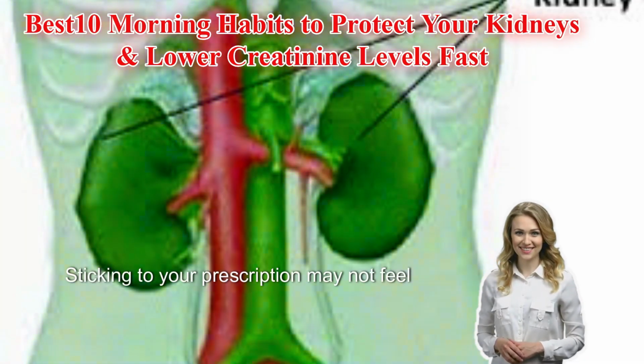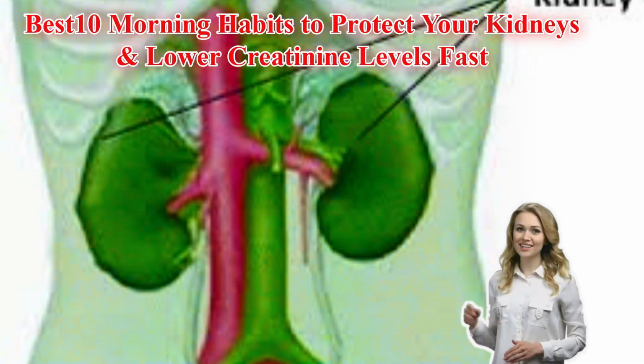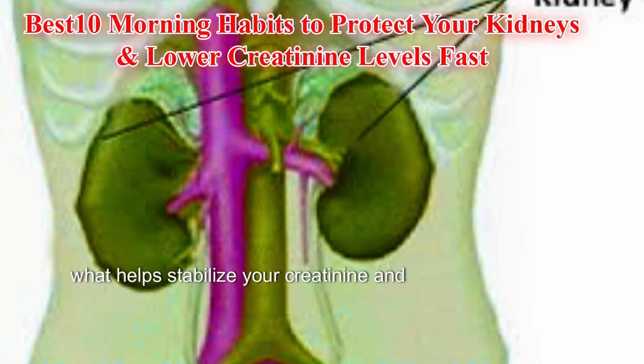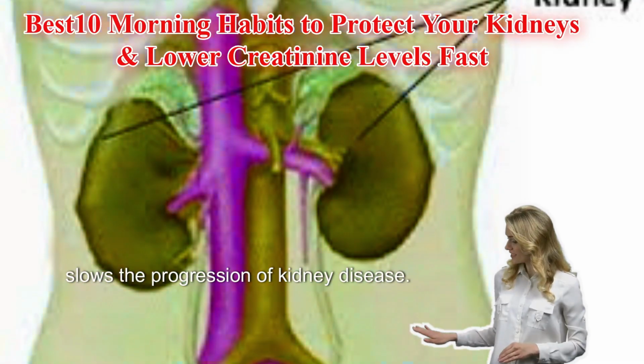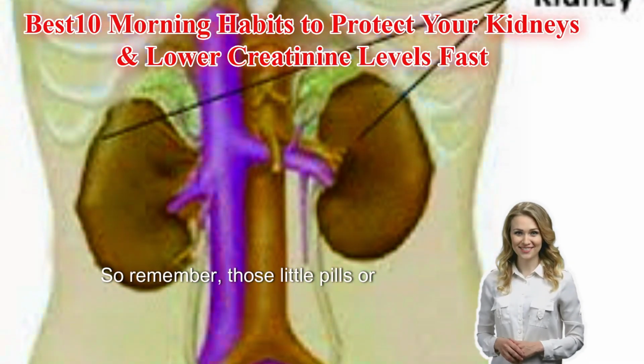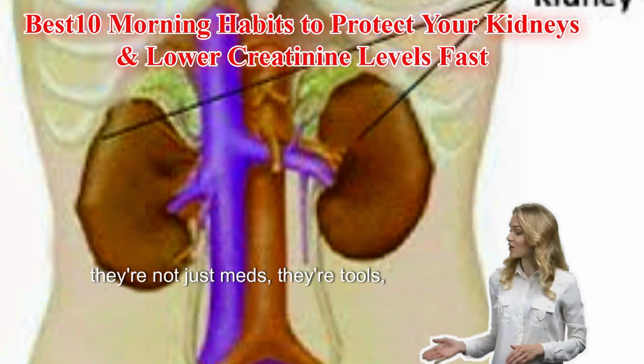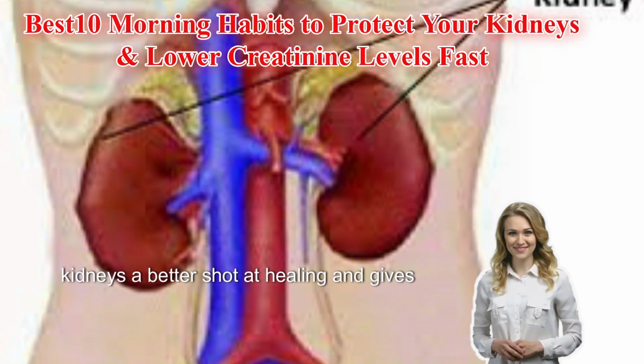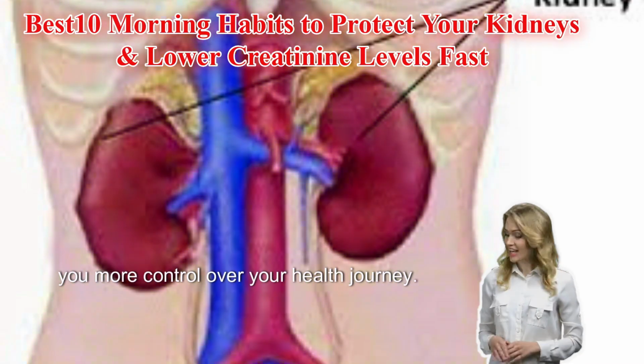Sticking to your prescription may not feel like a big deal today, but over time, that consistency could be what helps stabilize your creatinine and slows the progression of kidney disease. So remember, those little pills or capsules, they're not just meds, they're tools, and using them on time every day gives your kidneys a better shot at healing and gives you more control over your health journey.